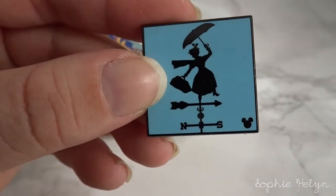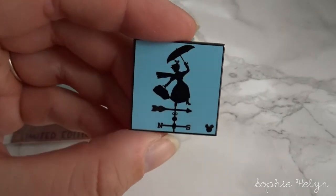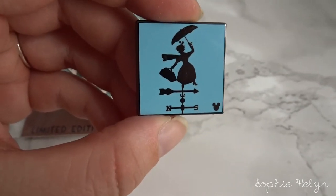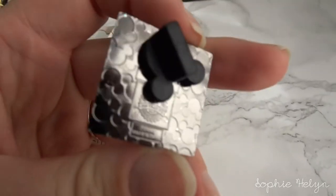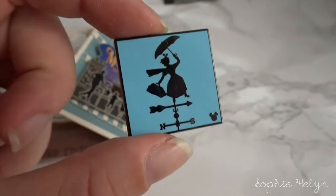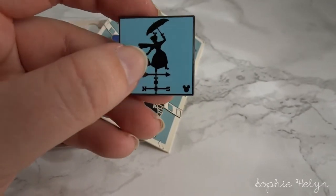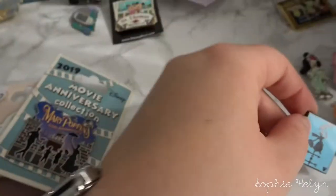And this is the Mary Poppins on, what's it called? Like a wind catcher. A weather dial, and these are in more of a pewter colour. There is a chaser of this as well, I believe, but I've just got this one for now.